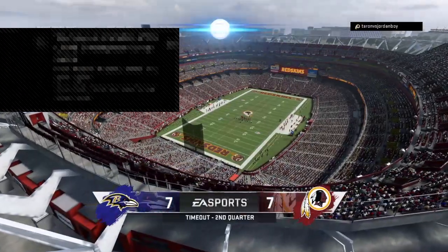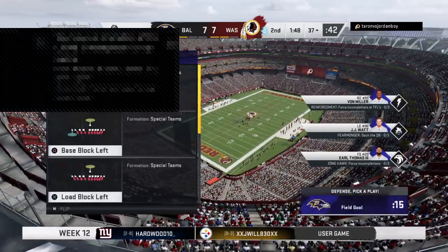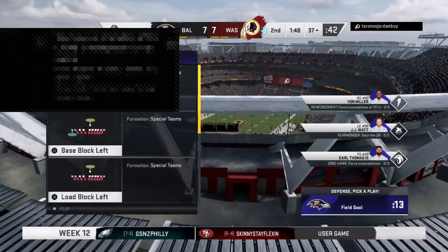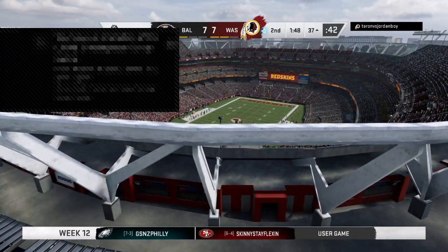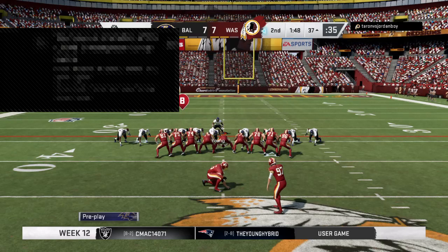The Redskins now going to use the first of their 3 timeouts as they stop it prior to what will be an important 4th down. So out comes a field goal team now for the second time here today. This from 54 yards away.